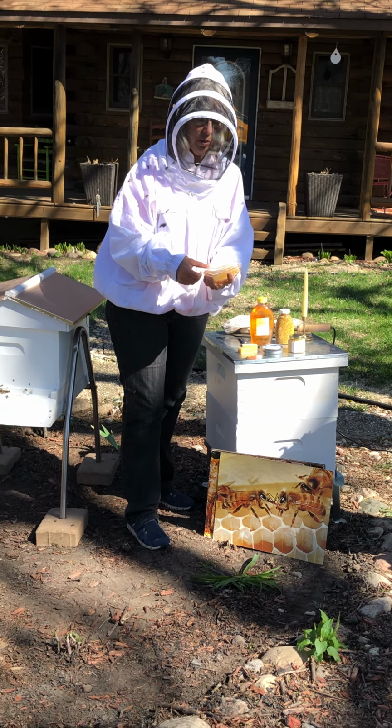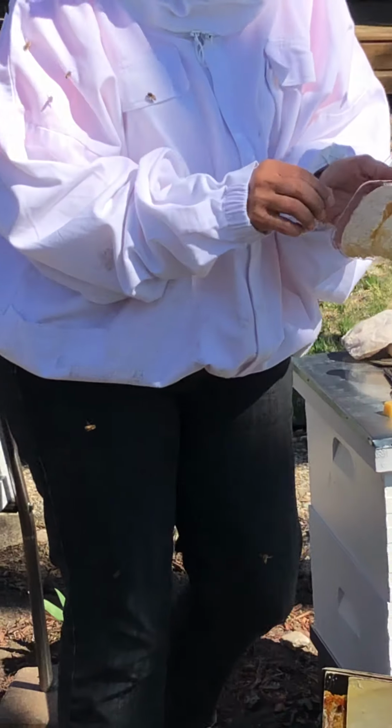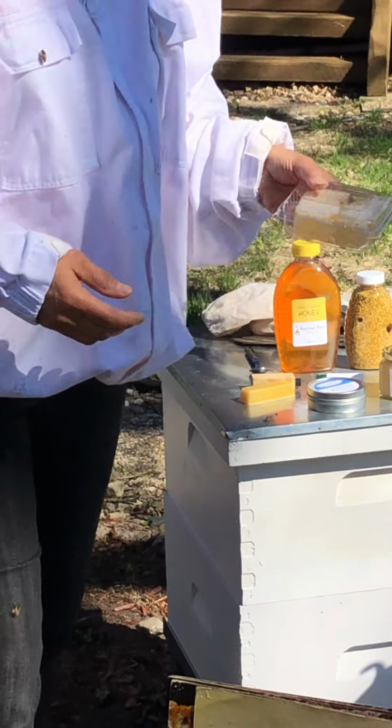This is what it looks like when we want to serve it just as a comb honey. You just get to eat the wax and all, and it's delicious.